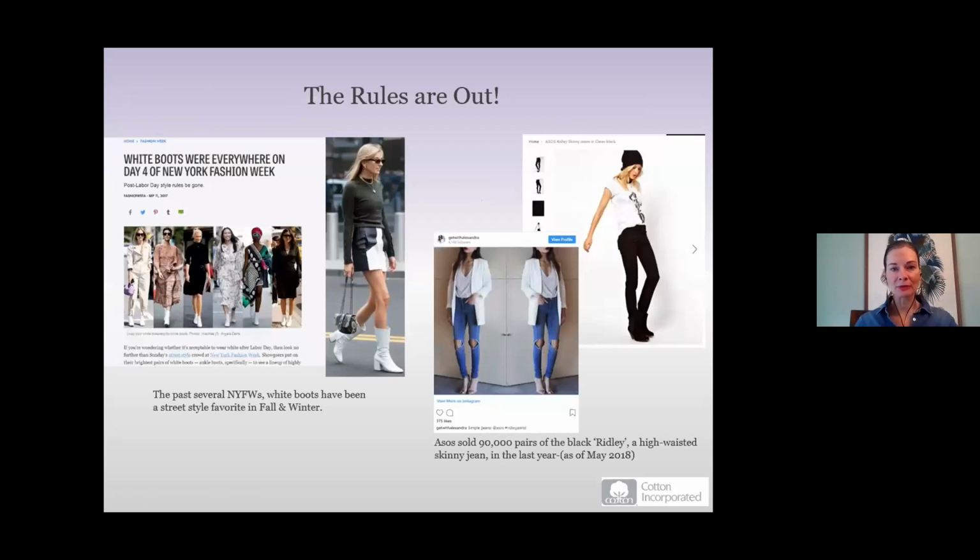So a perfect example of the rules being out are some things that we are all familiar with that we saw, especially on the right. You'll see the whole skinny jean, which, to be honest, I remember when this came out. It was in the early 2000s.